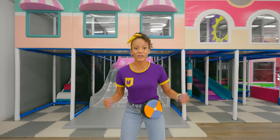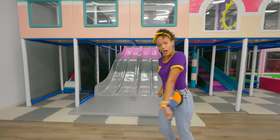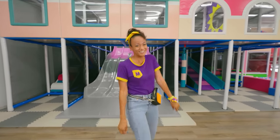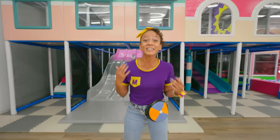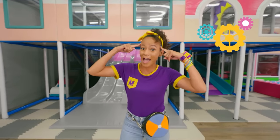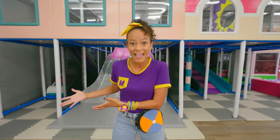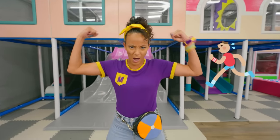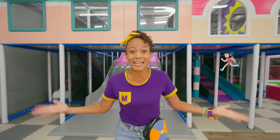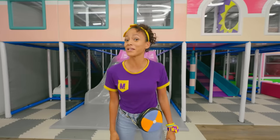Hey, we figured everything out. We did it. We did it. We did it. Oh yeah, we did it. Let's go. High five. Nice job. Thank you so much for helping me with that matching game. We exercised our minds by figuring out which play center matches which item, and we exercised our bodies by running around this indoor playground. That was a lot of fun, and thank you for learning with me.